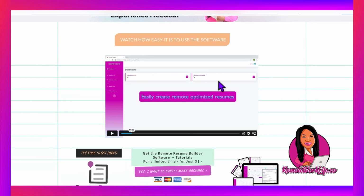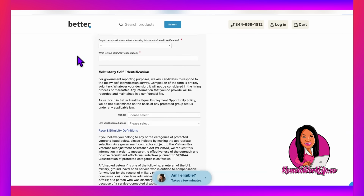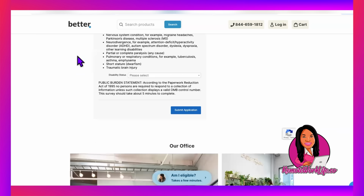So try out the software, see how it works for you, get your application in for this hot lead from Better Health. And this is a good one, y'all. You know, the application is quick and easy peasy. I had to get my application in ASAP.